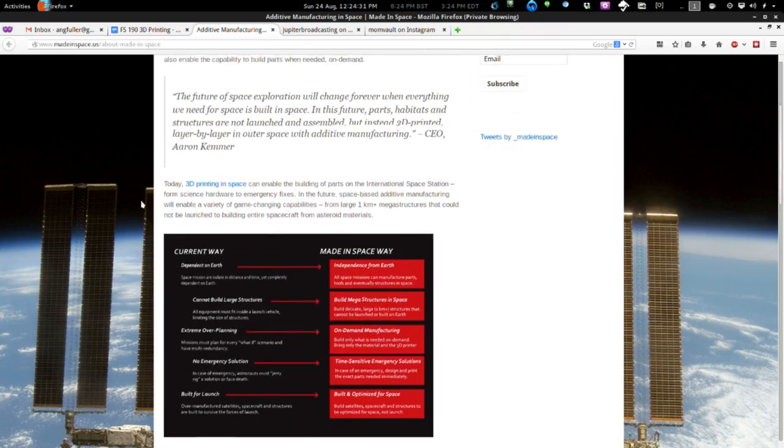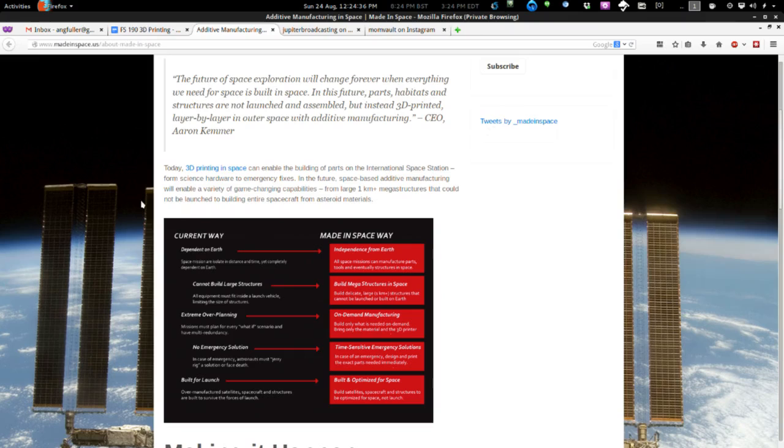The future of space exploration will change forever when everything we need for space is built in space. You just have to set up the printer and the raw materials. In the future, parts, habitats, and structures are not launched and assembled, but instead 3D printed layer by layer in outer space with additive manufacturing.